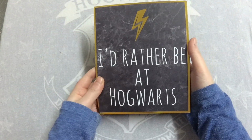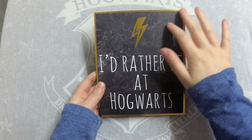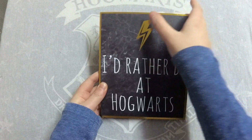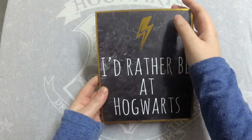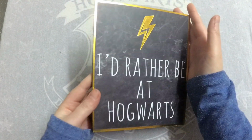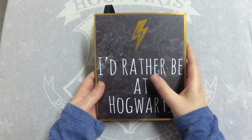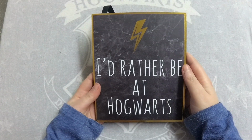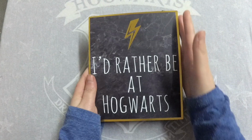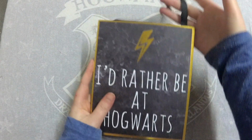And this says, "I'd rather be at Hogwarts," and it's got this really nice grey marble effect in the background, and this really, really nice gold border and gold lightning bolt, and they're actually shiny, so that stands out really nicely as I just tilt it back and forth, almost like a holographic or something. So this is a really nice quality item. It's going to look fantastic on my wall. I think that it's really quality, it looks really nice, and it's just going to look amazing on my wall.